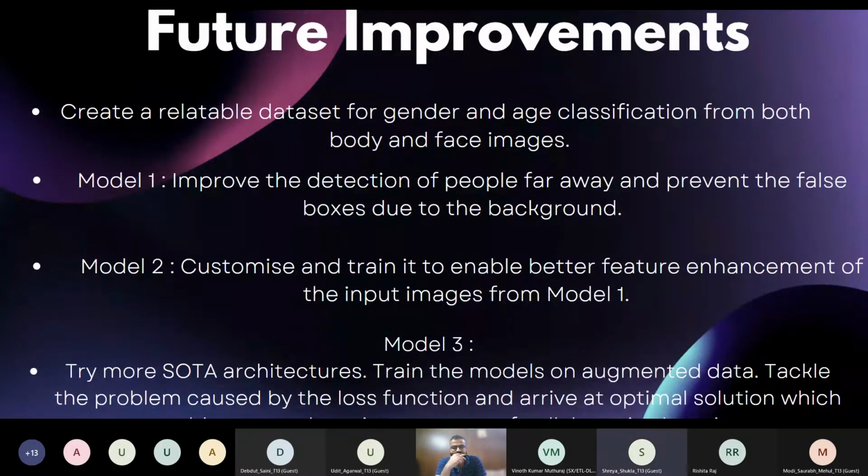Further talking about the future improvements that can be done with the entire pipeline, the most difficult part was finding an appropriate dataset relevant to the problem. There were very few open source face and body image datasets available with both age and gender annotations. Due to time constraints, we couldn't create one of our own and would like to work upon it.